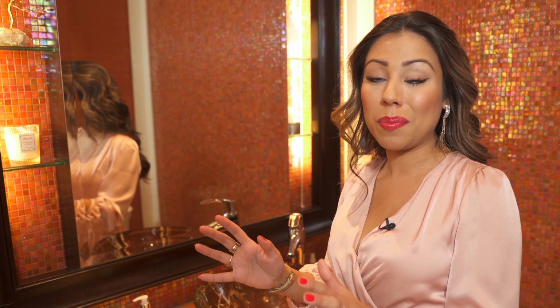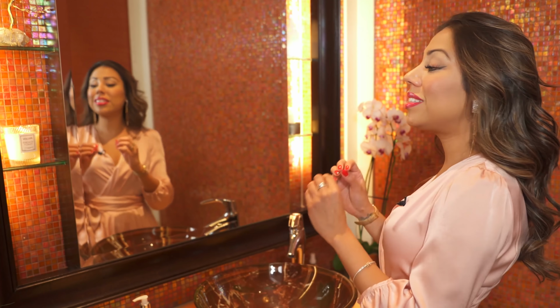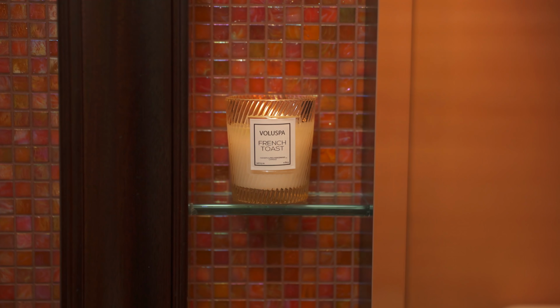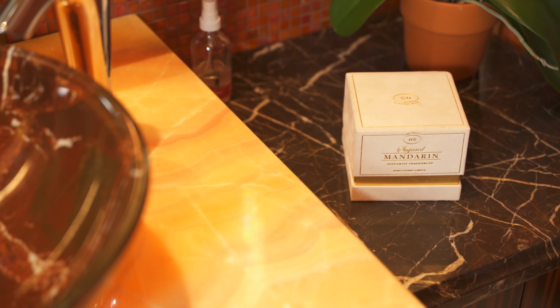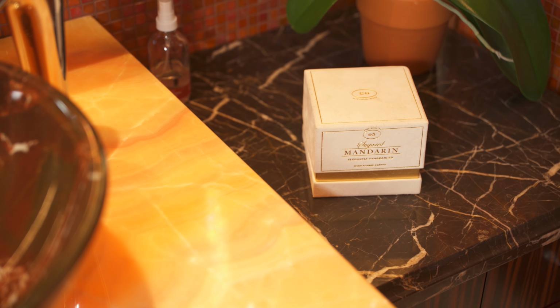If there's one thing that I highly suggest and recommend that you have in your powder room, it's some nice scented candles. Here I have 2 of them, and I even have a 3rd one here on the counter. I really believe that in a powder room, it's a great thing to have.